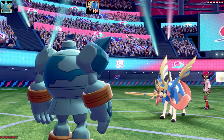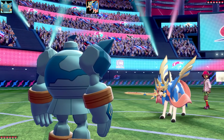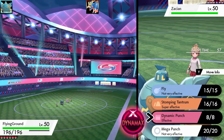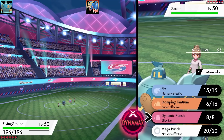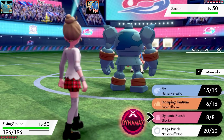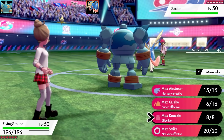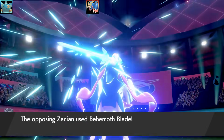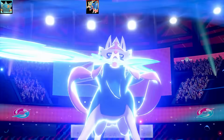Now, knowing that the opponent would probably lead with this because it's the easiest Pokemon to use on their team, and it's the strongest against all my Pokemon too, I thought the best play here would be to go for a Dynamic Punch. Dynamic Punch, if I'm hoping it lands this time, will actually confuse the Zacian and do some pretty good damage. I contemplated going for a Dynamax here, but I thought, well, Behemoth Blade's going to get a bonus. There's no point doing that. And I know they're going to use it, right?